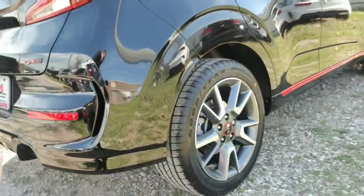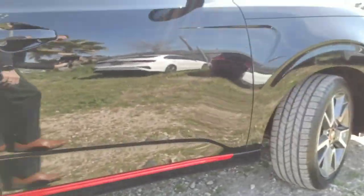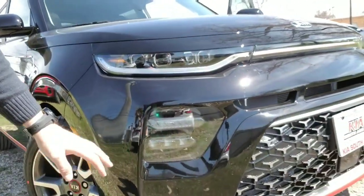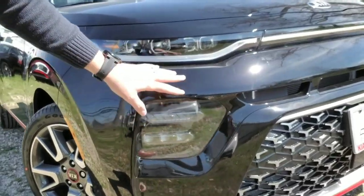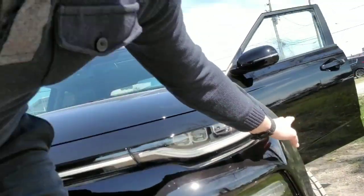The rims are really nice. There's a couple different options of rims you can get with the car that look really great. If we look up here, you get LEDs all the way across, as well as here. At night, this line right here lights up, and it gives it a really mean, really intense look.